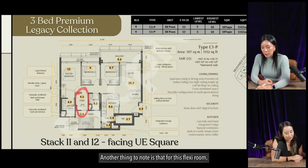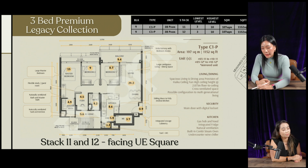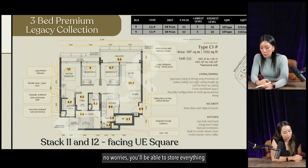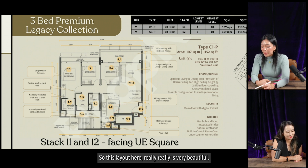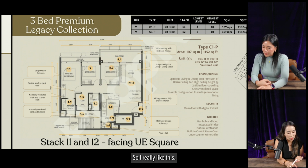Another thing to note is that for this flexi room, for this layout type, it's 4.5 square meters and it's actually big enough for you to put a single bed inside. Also, it comes with windows. So this can also be used as a guest room. And in terms of your storage, no worries, you'll be able to store everything in your household shelter here. So this layout really is very beautiful, especially when you have a common bedroom that can lead out to your landscape balcony. So I really like this.